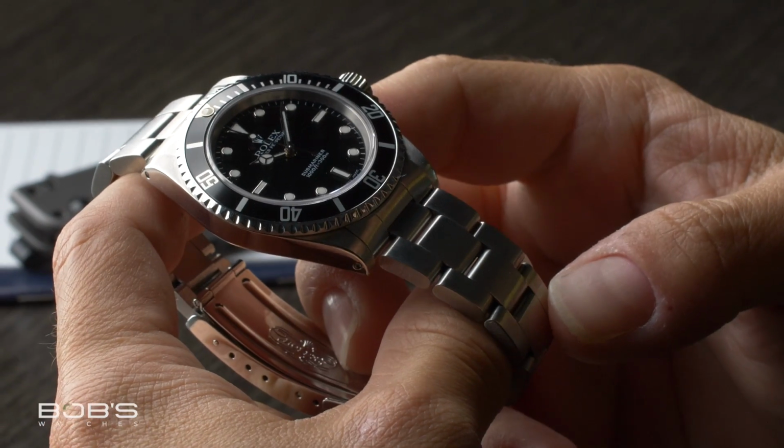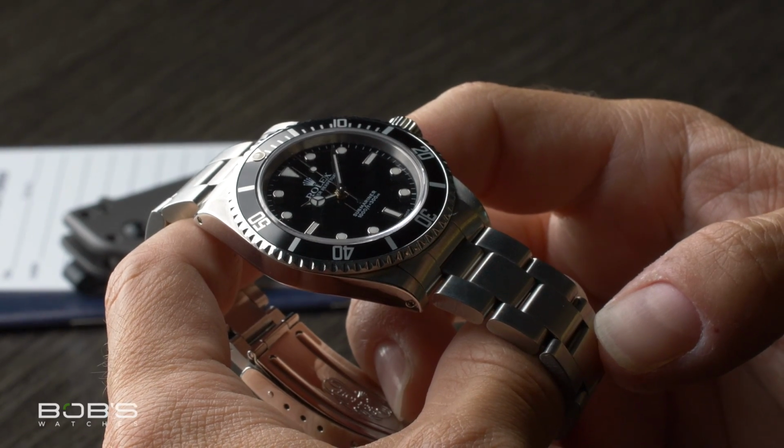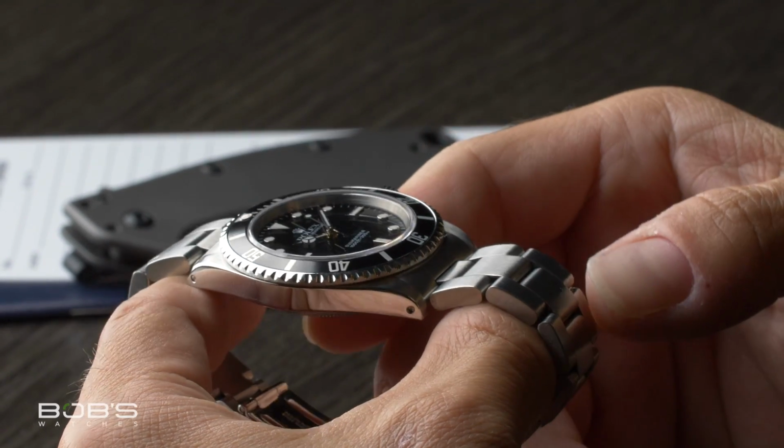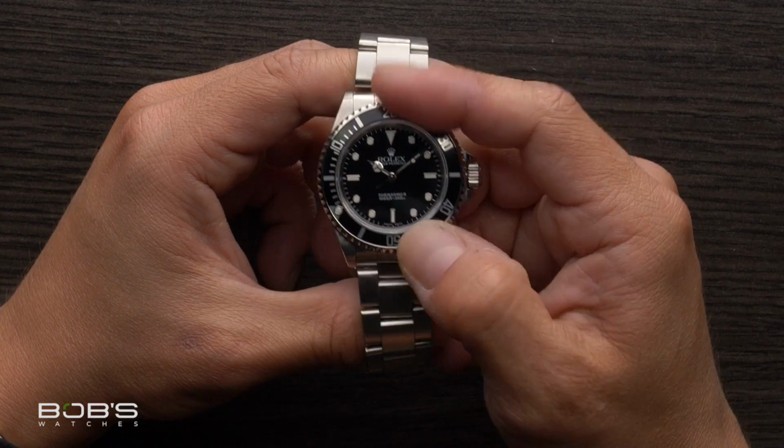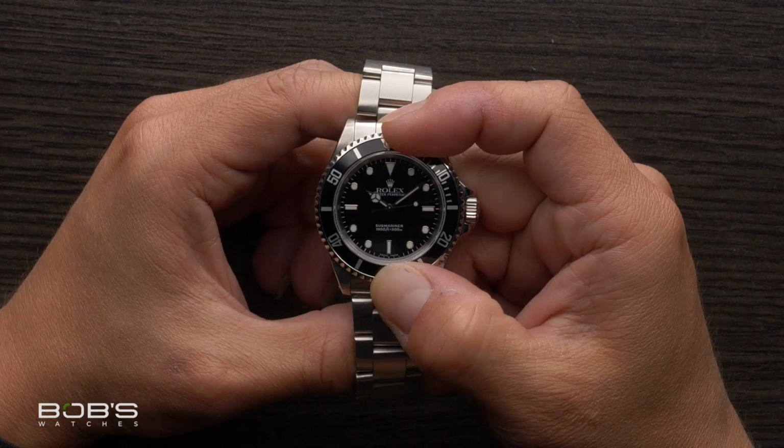Now, as far as which version of the reference 16610 Submariner I own, mine is an N series from the beginning of the 1990s, so it's one that has tritium lume, a holes case, and a bracelet with hollow end links. I sincerely thought about purchasing a no-date Submariner since it's more true to the history of Rolex's iconic dive watch, and as much as I love the symmetry of a time-only dial, I simply use the date feature all too often, and I would have significantly missed having it on my daily timepiece.